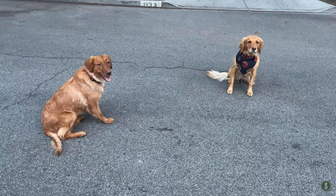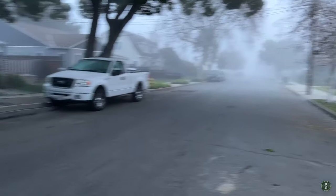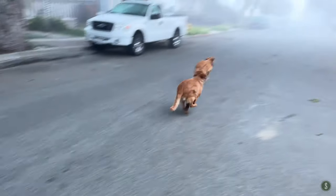There's Vina and Aspen. Stay. We barely got to know this wonderful pup, and she left us just as we were getting to know each other. Get the ball! Hug your dog.